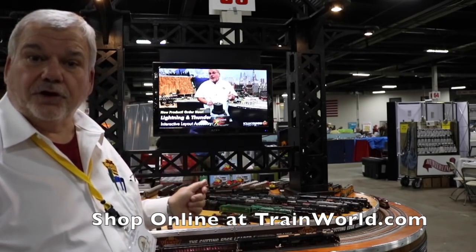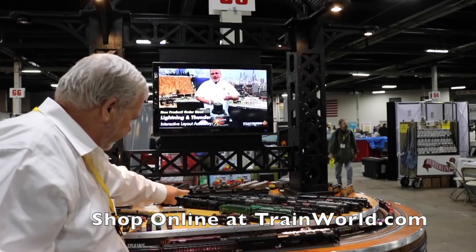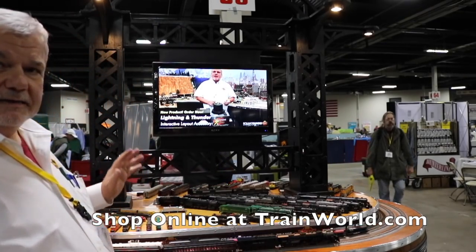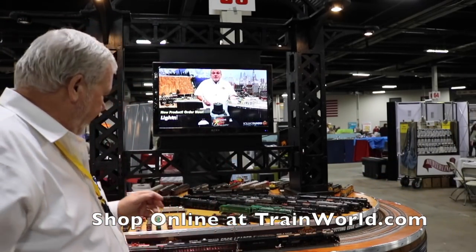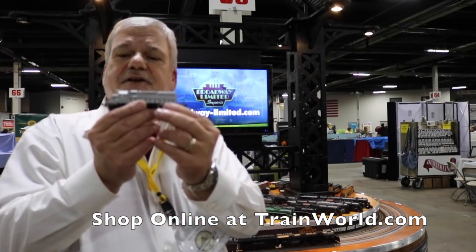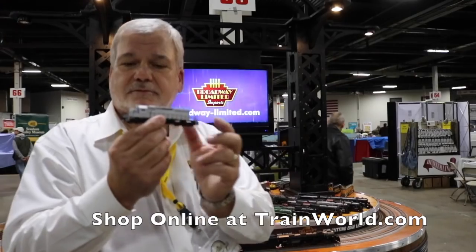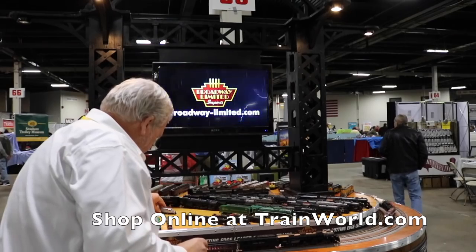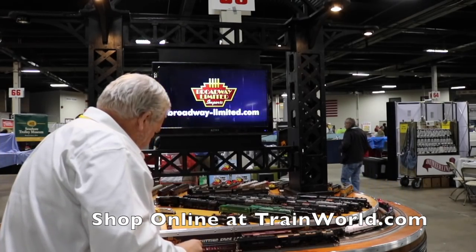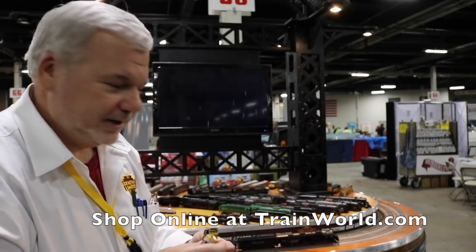We also have the 412-2 hybrid coming out again. You'll see it here. N scale, we have a lot of N scale. First time shown, SD40-2. First time shown, we have F3s, F7s. Full sound, the whole Broadway.